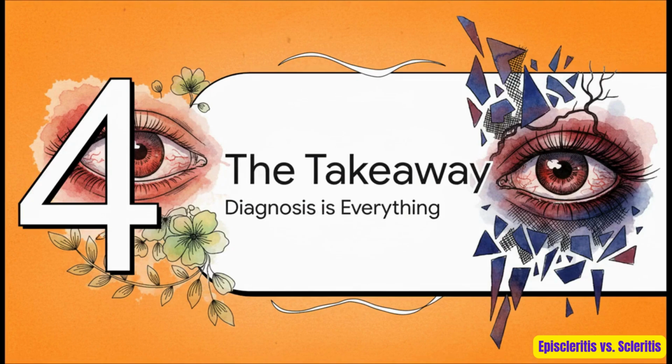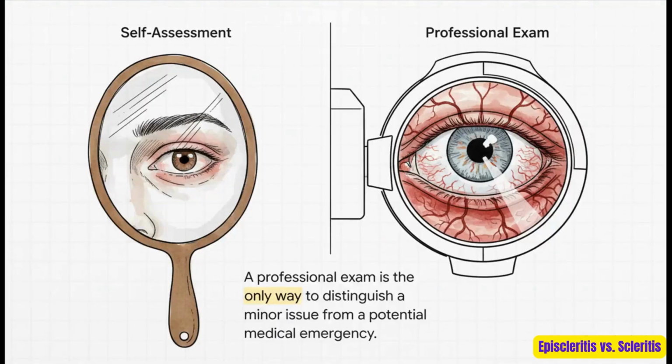So after hearing this whole story, we land on the most important part, the takeaway. What do you do with this information? Well, it all comes down to one thing, getting the right diagnosis. And this might be the most important message of this entire explainer. You cannot, I repeat, cannot tell the difference between these two just by looking in a mirror.